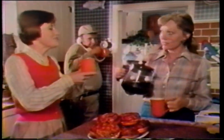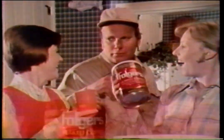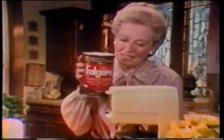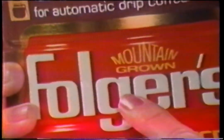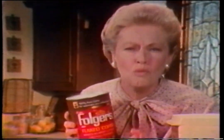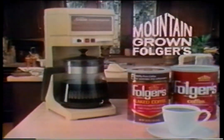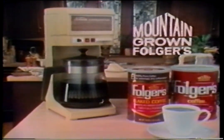What did you use in your automatic drip coffee maker? Folgers flaked coffee. Delicious! Folgers flaked coffee, specially made for these machines. It's mountain grown, the richest kind of coffee, and it's flaked to release more rich flavor, so you use less. Folgers is a coffee recommended by Sunbeam for its coffee makers. Try Folgers.